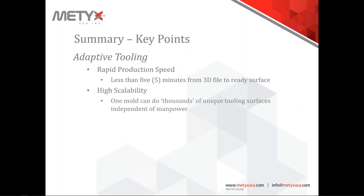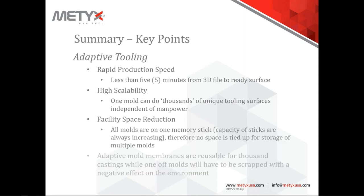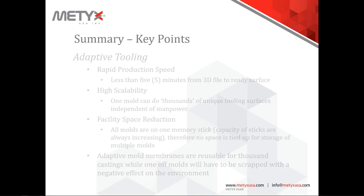Highly scalable. One mold really can do literally thousands of different shapes and unique tool surfaces. Of course, your facility reduction, your space allocation for tools just went down. You can use that storage yard out back for some other things, maybe an increase in production facility. Molds are memory sticks, and adaptive membranes are reusable for thousands of castings.